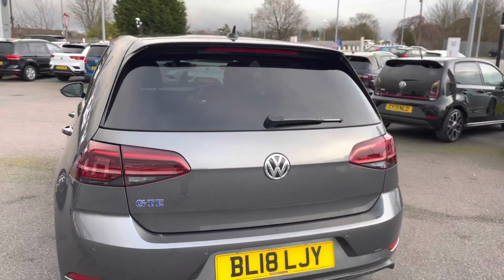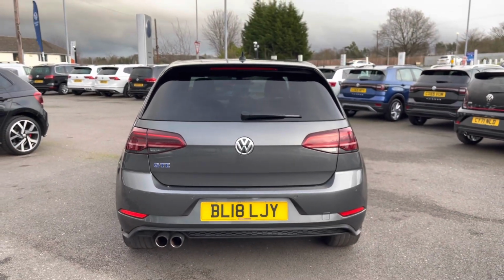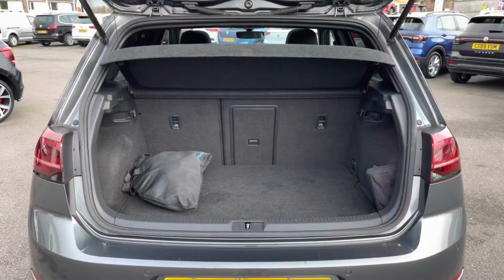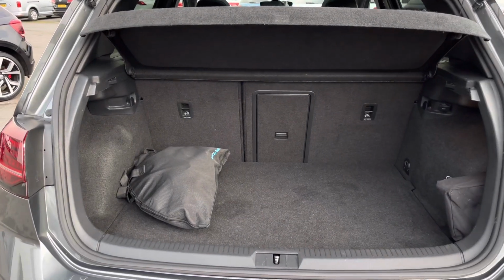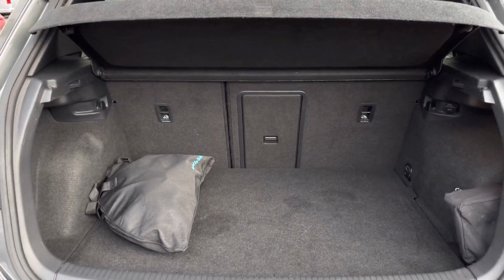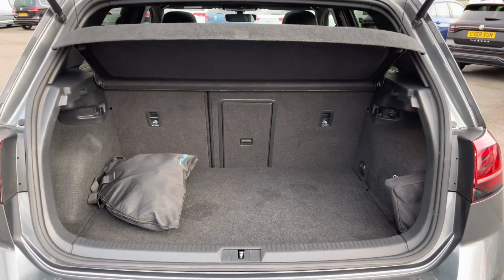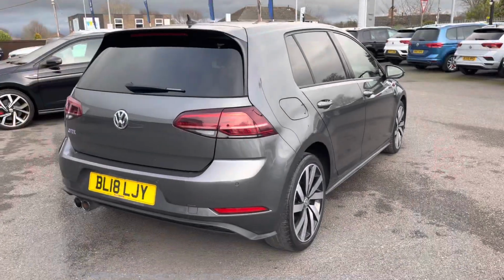Making my way to the back, we do have your sporty rear roof spoiler, and then you do also have the benefit of parking sensors. This will ensure parking is as easy as possible. Next, taking a look inside the boot. So as you can see, we do have a really good space considering the size. We do also have your variable floor and the option to fold down the rear seats. We do have your charging cables in there as well. And you have more than enough room to store your weekly shopping trips.